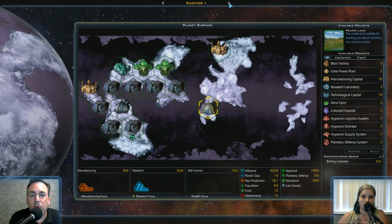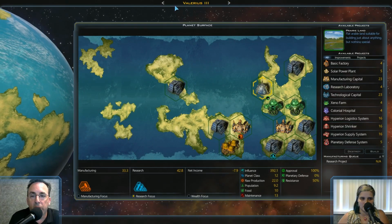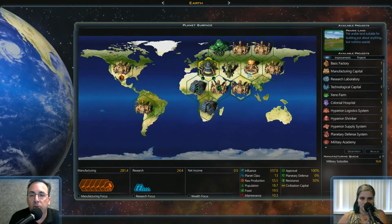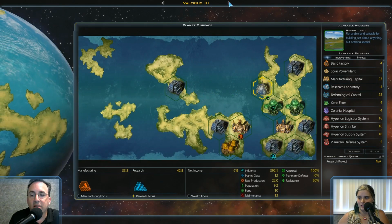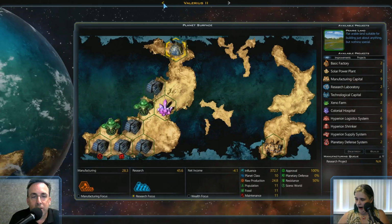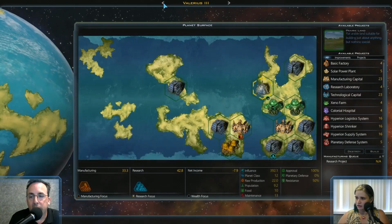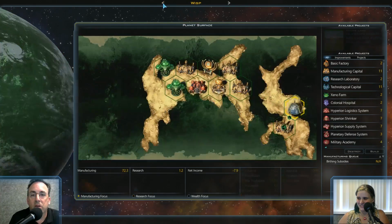One of the things the AI will do now that it never used to do is it will literally start blowing up its own improvements if it can find ways to make the planet better. Really? Yeah. That's something even humans have a hard time doing, where they're like, I don't know if I should do that, or I don't want to blow up that thing that I've had for 50 turns.